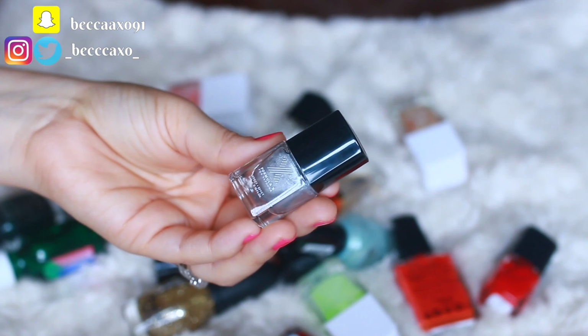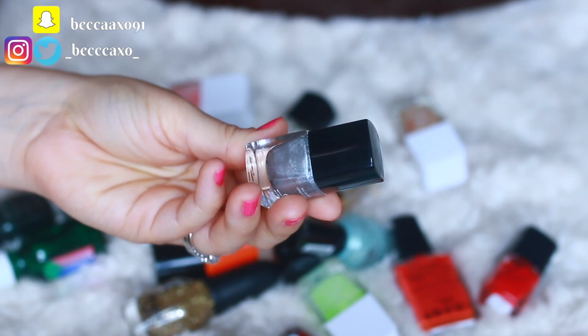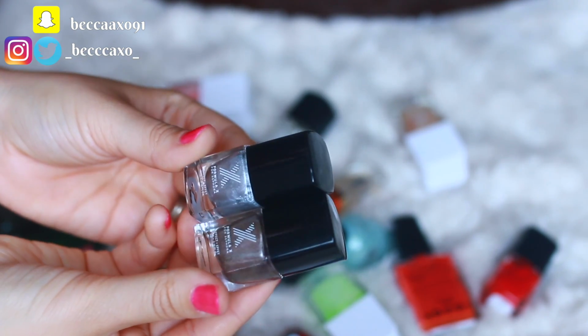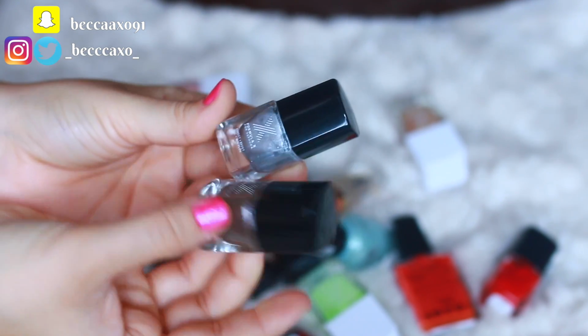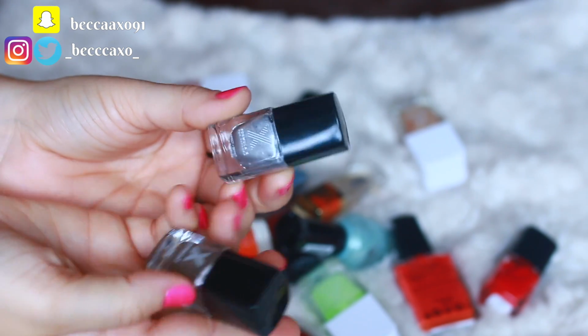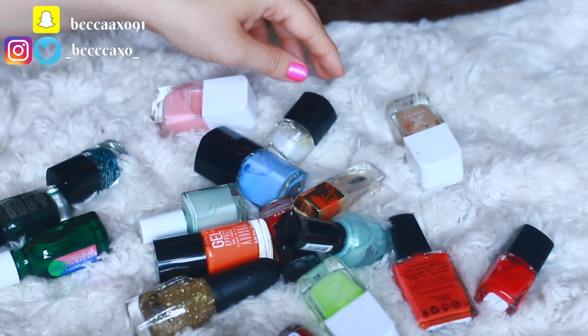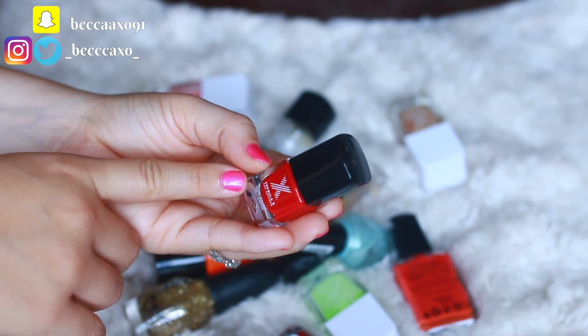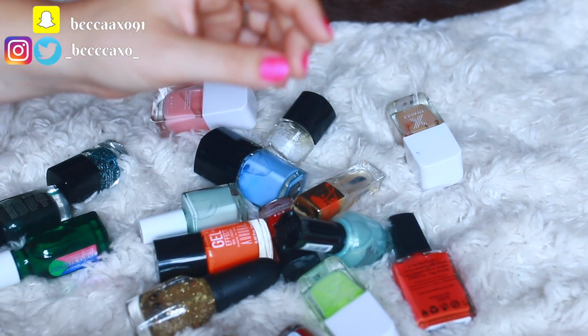This one is called Need for Speed, and this one's actually a little bit more like the Essie metallic nail polish that I'm getting rid of. This one called Vroom is a little bit more taupey, whereas this one's a little bit more silver, so I am gonna hang on to both of those. This color here is called Pyrotonic. I think I'm gonna go ahead and get rid of this one since I have one that looks pretty similar from Dior.